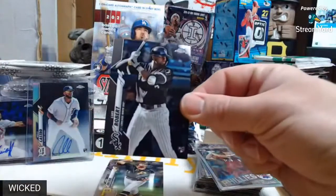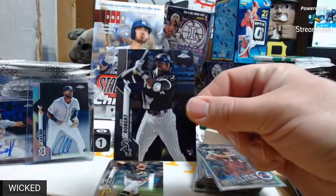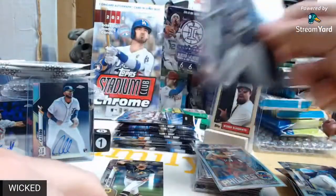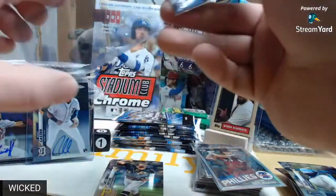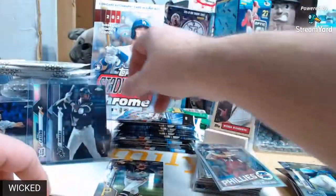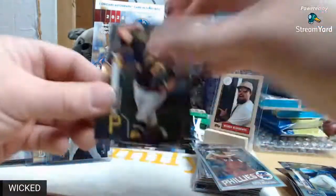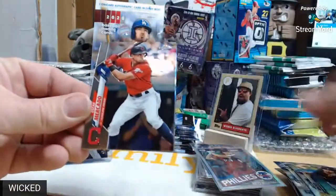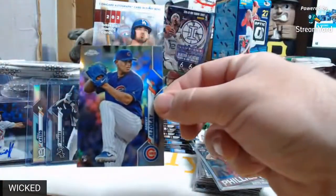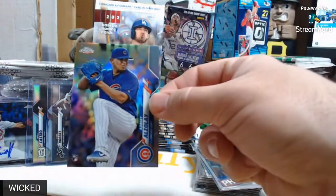Luis Robert, rookie Robert, Brandon M. Brandon M, congratulations on your Robert. Brandon M, Luis Robert. Chris, I suck ass Archer. Oscar Mercedo and Albert Aleza. Boom, pa, pa, boom, pa, pa, boom.